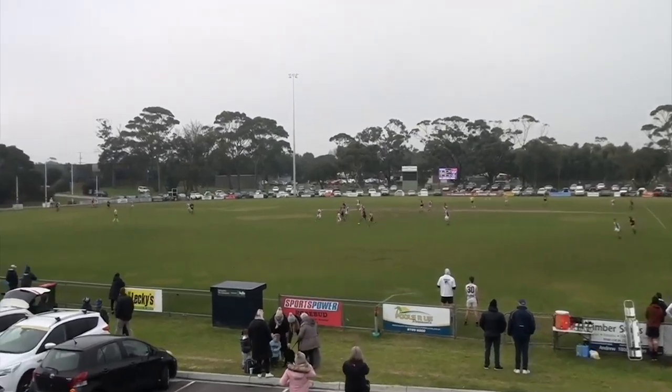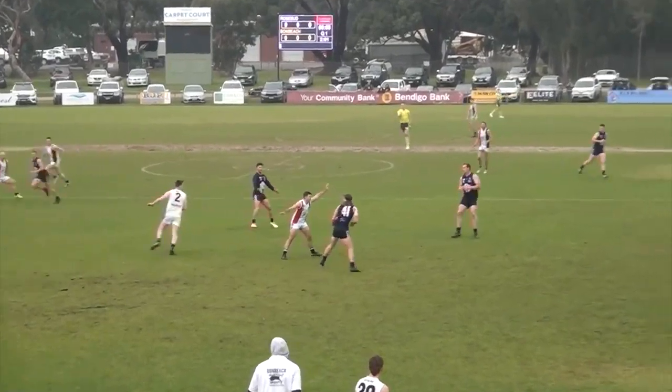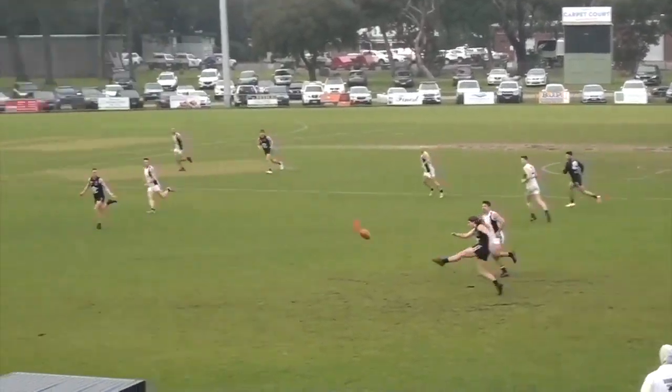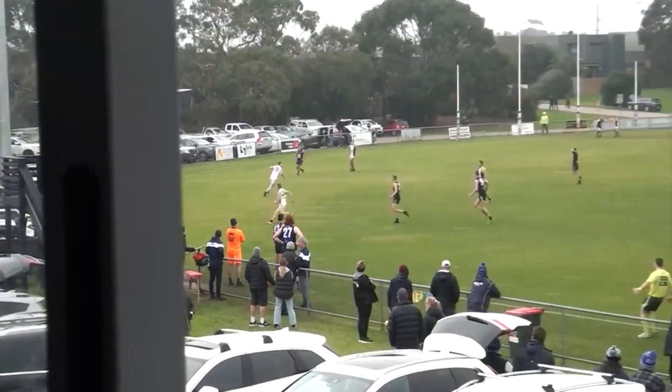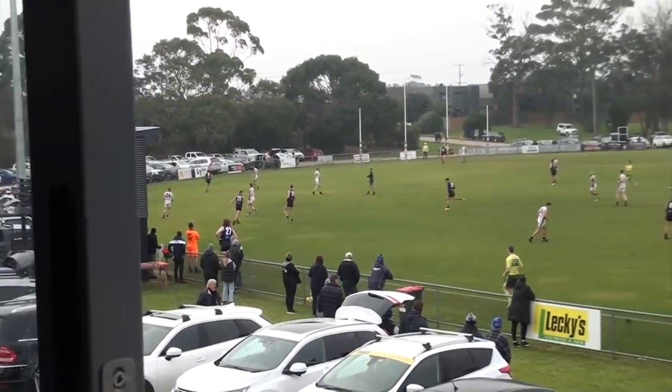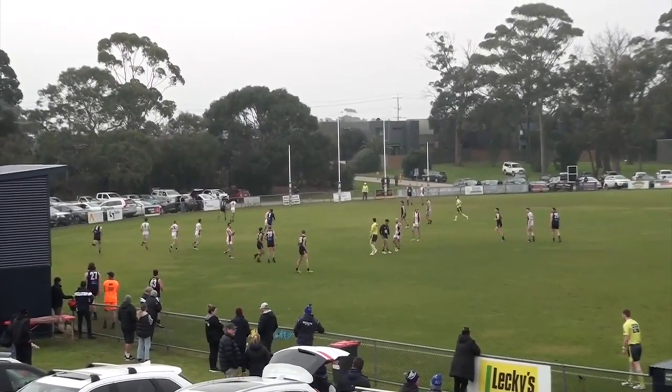Fisher wins it down, and McDonald with an offensive hand pass to Armitage, gets the kick slightly smothered. I thought it was slightly smothered, but the umpire said no, and there's a mark on this occasion to be taken by the young fella. Tid kicks down the line for Rosebud, in front of the coach's box, which sort of shrouds where we're broadcasting a little bit, but other than that, we've got a beautiful look at the ground today.